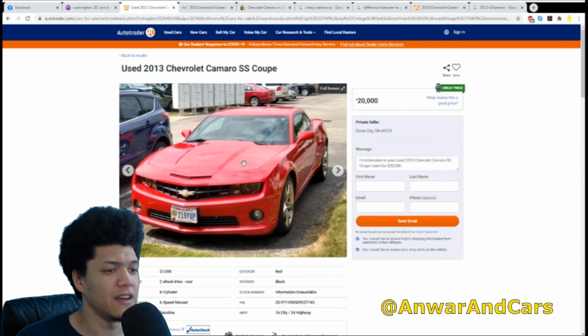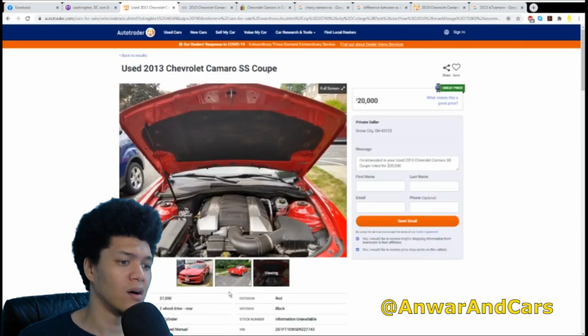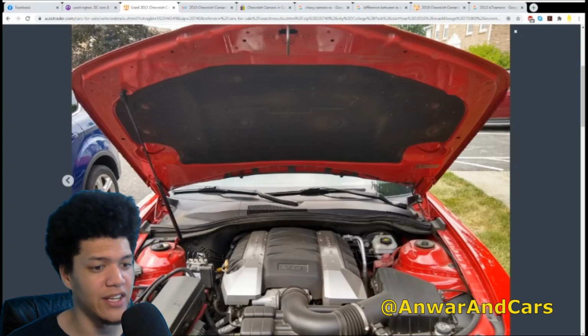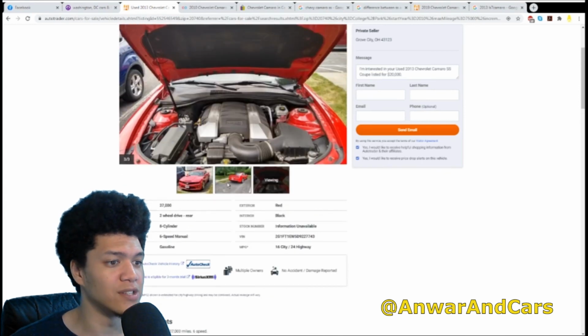Here we have a very low mile example, 2013. So it's not going to be facelifted, but it only has 37,000 miles, okay? Red car, although it is an automatic. It says it's a manual in the ad, but this is not an LS3, okay? This is the L99, the automatic engine. They don't even have any interior pics, so you know it's definitely automatic.